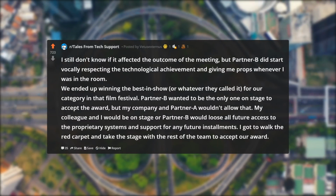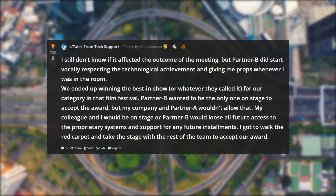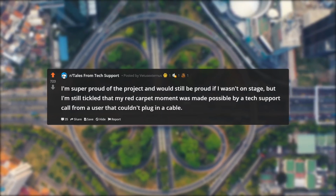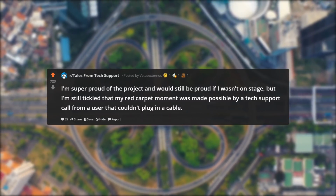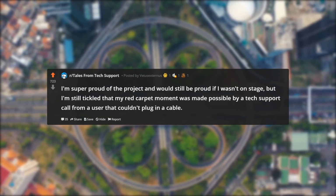I got to walk the red carpet and take the stage with the rest of the team to accept our award. I'm super proud of the project and would still be proud if I wasn't on stage, but I'm still tickled that my red carpet moment was made possible by a tech support call from a user that couldn't plug in a cable.